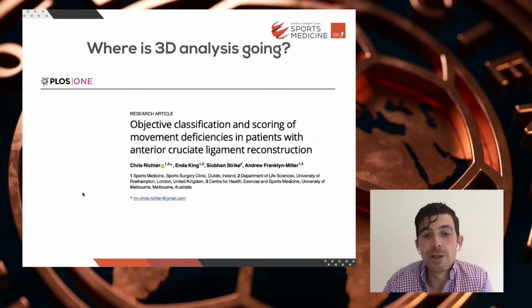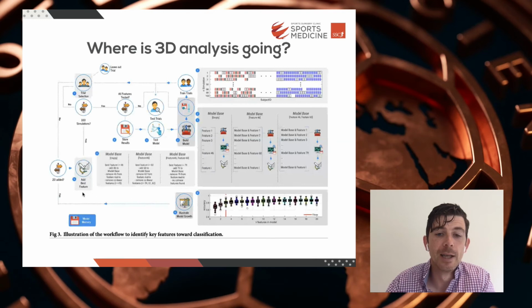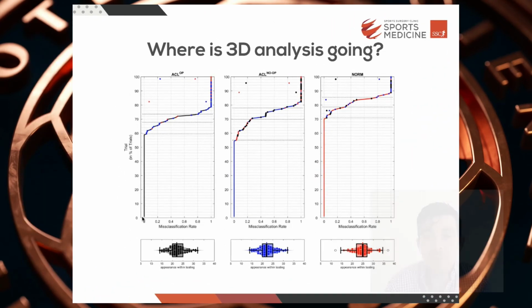And so where our research is taking us now is trying to use machine learning and artificial intelligence to look at the large data set we have of almost 1,000 ACL reconstructions per year over the last 5 to 7 years, and trying to identify at these various time points whether the machine learning processes can identify if you're a healthy athlete or someone with ongoing deficits that would identify you as an ACL reconstructed athlete. My colleague Chris Richter is well published in the area and can identify with almost 80% accuracy if you're an ACL athlete or if you have the characteristics of a healthy athlete.